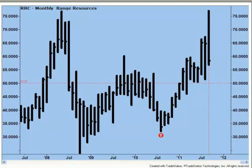RRC, or Range Resources, had a big bearish monthly reversal in September. Look for opportunities to sell rallies. Initial resistance is seen at 65. The next support for RRC is seen at 50. The initial hurdle for the bears is seen at 32.25. A close over the September high of 77.24 would put the bearish outlook on hold.